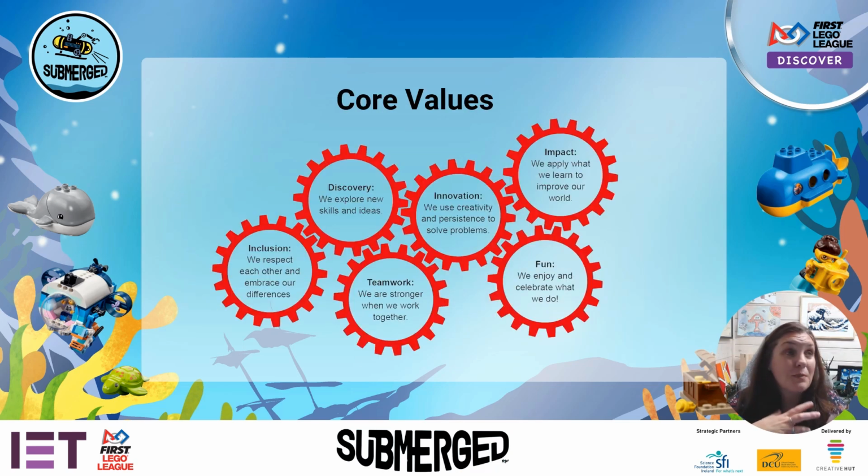To support these life skills, what I believe is the backbone of First Lego League is our core values. Those core values are a fundamental part of the program. In fact, when they get to the challenge level, the older level, the evidence of those core values and how they incorporate them into what they're doing is part of their marking system across each of the different divisions. So it's a really fundamental and important part of it.